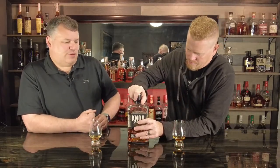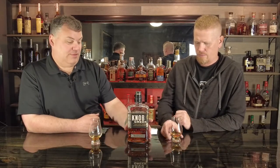And I think most people just like having an age statement, no matter what the age statement is. Doesn't have to be old. If you sell a 5-year bourbon, nothing wrong with that. Some of them are great, but it is nice to have that on there.